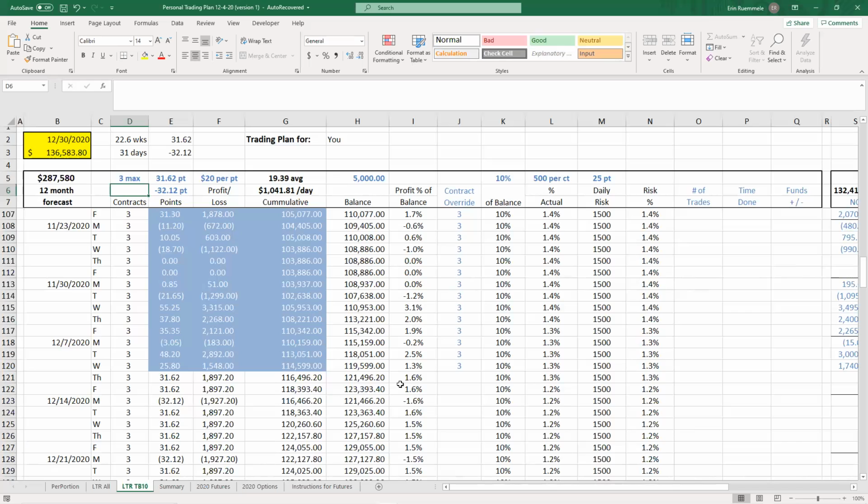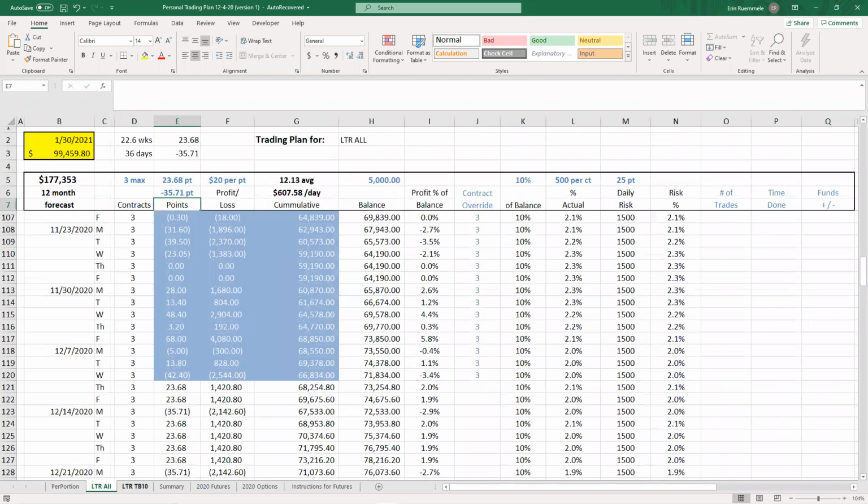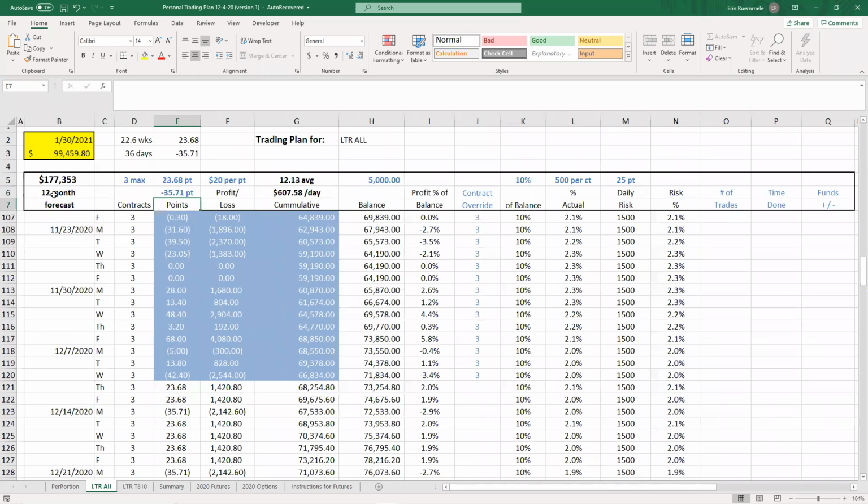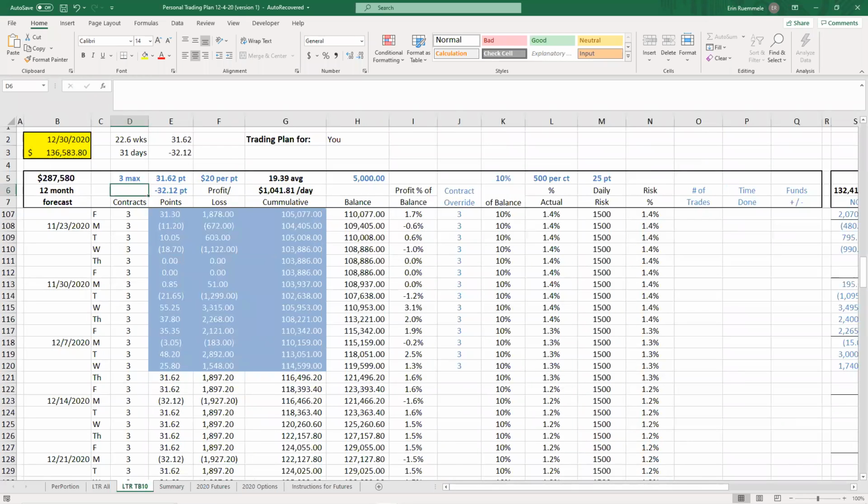This one requires a little bit more time because it's a 7 to 4 time frame, versus the other category is just 9:30 to noon. So a little bit more time, but you're also getting a little bit more of a reward there with your 12-month forecast at $287,000 versus $177,000. Again, both are fantastic returns, starting with just a $5,000 account.